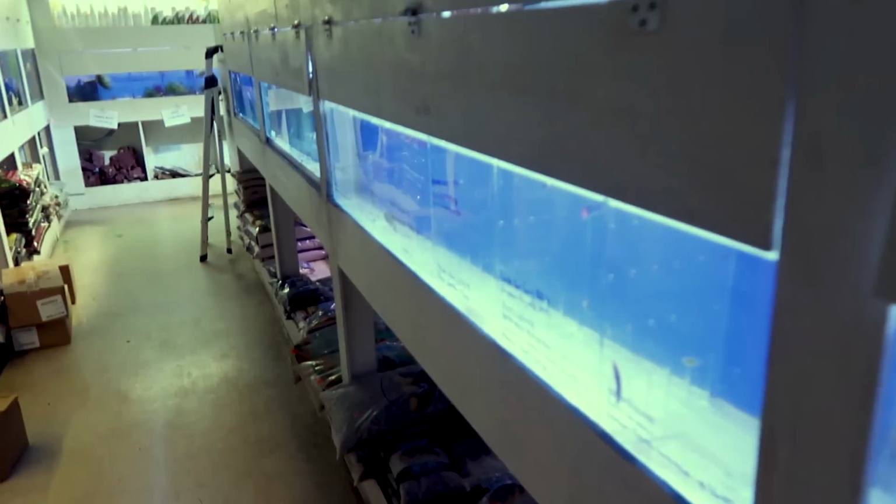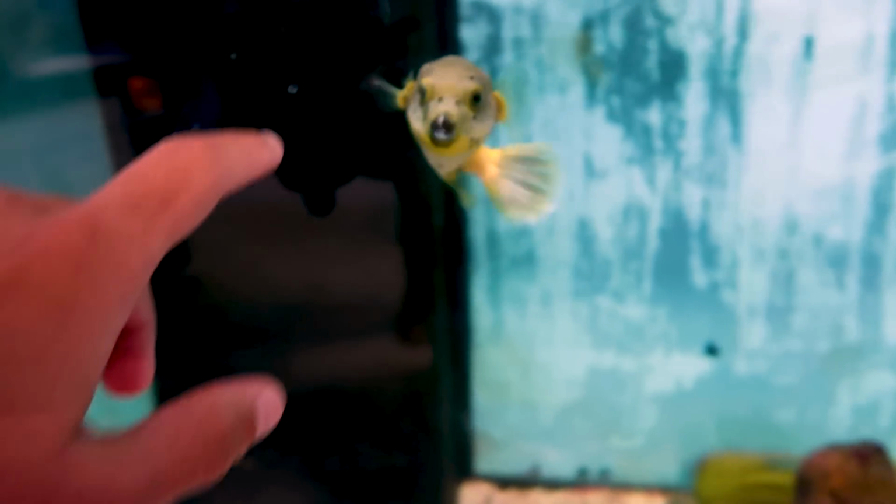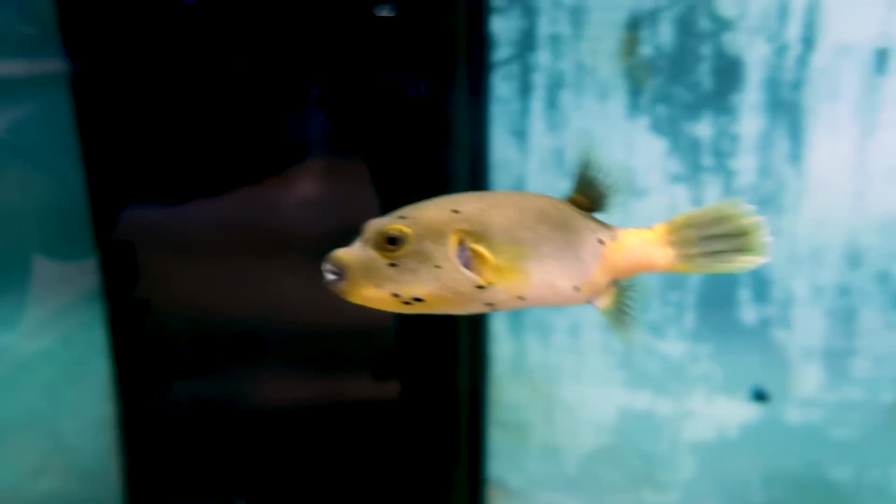I'm still getting into it, so as time goes on, I'm going to learn a lot. But it's fun. Hold on, look at this. A little puffer fish. This is awesome. I really want a puffer fish. They have so much personality. Look at this, he follows my finger. Look at that thing right there. I don't know what that is.